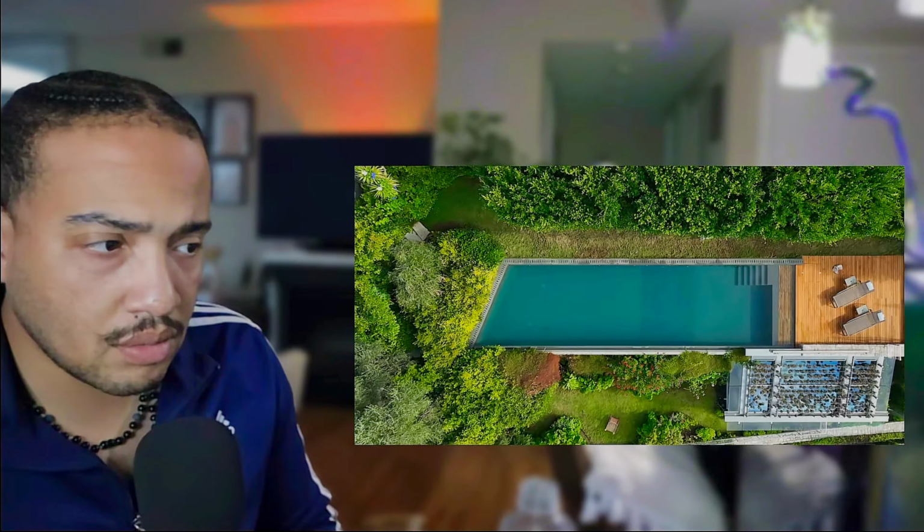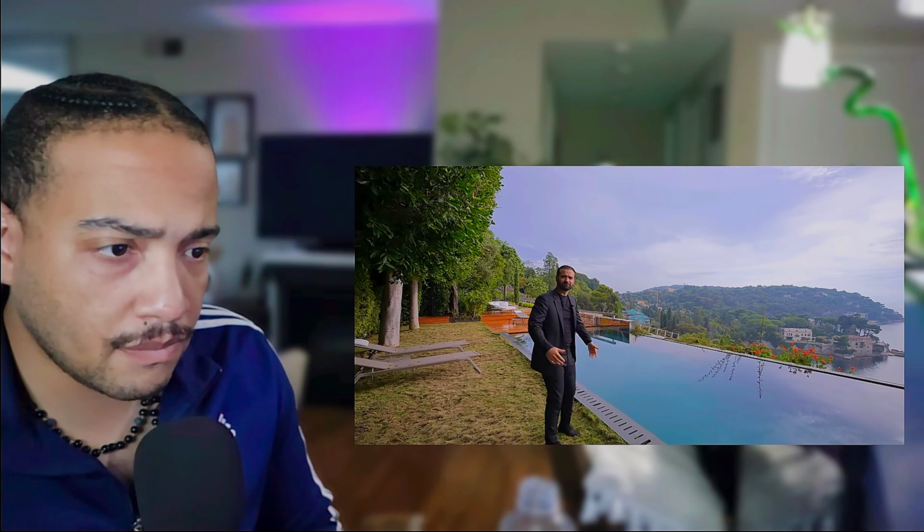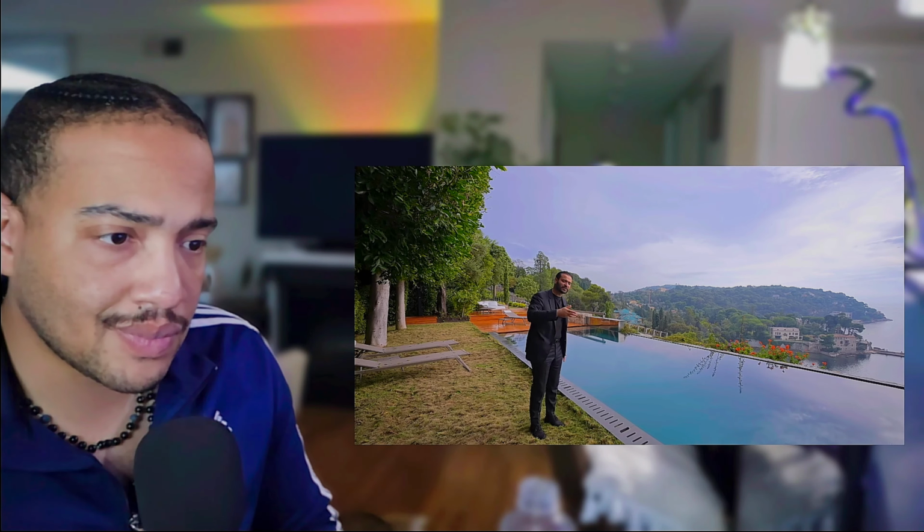I like this contemporary finish that we have on the pool. It's not plaster, it's like fine cement. It just gives this pool a very contemporary look. Our views are fantastic. It just stopped raining. Sun is coming up all the way to Monaco. This coastline is so beautiful.